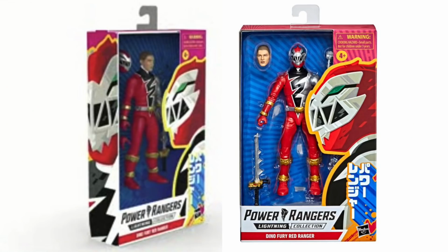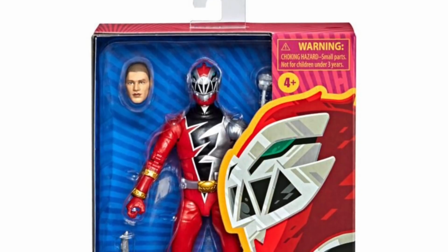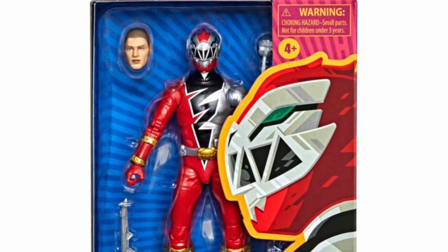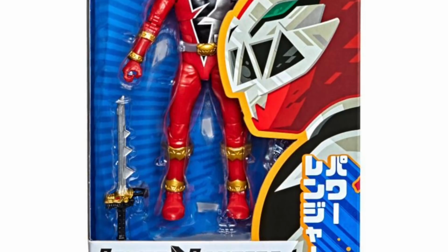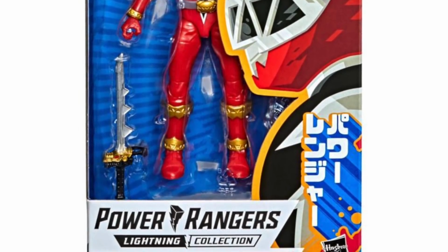But here is Dino Fury Reds, which as you can see is a little bit different from what we saw at PulseCon. The PulseCon picture we saw had the Zato head on the figure, very much like the metallic armor Pink Ranger figure from Hasbro Pulse does, with a helmet off to the side. But this new picture, which I'm assuming is probably more accurate to the final product, has the typical lineup of the helmet on the figure, the head off to the side. So not super surprising there. I figured it was kind of an odd choice for them to switch it up for this one random box anyway, so it's nice to see that that's probably not the case.